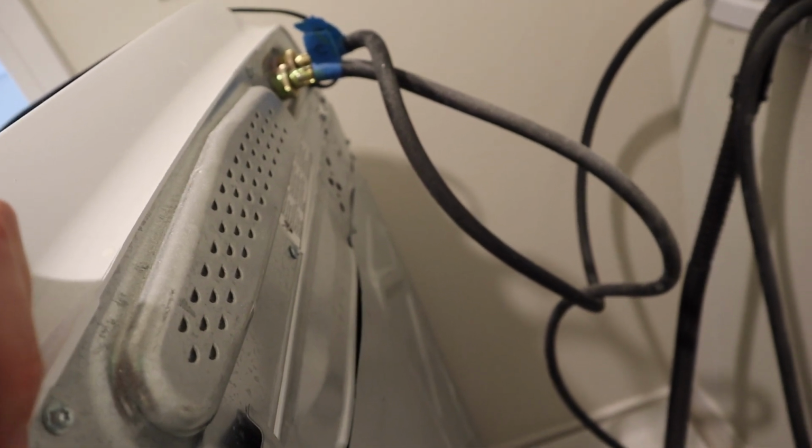And then now what I'm going to do is unhook the hot water and cold water hoses here, and then I'll try to get to the drain hose. This is the one that's going to have the most leakage out, but luckily I have this drain pan to catch it all, so we should be good there.